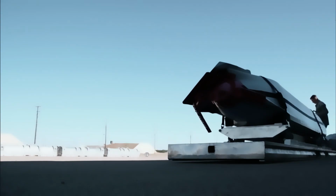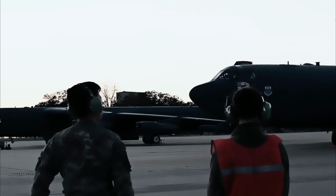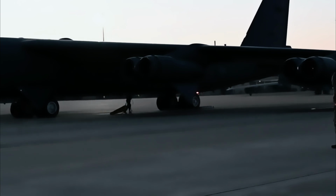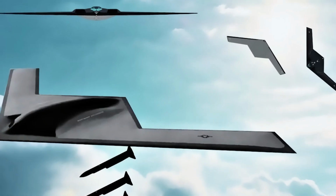We will continue to develop and refine dual-purpose weapons. This is not new. Bombers carrying cruise conventional and nuclear-capable missiles have been part of our calculus for decades. Standoff capabilities for our bombers and air-breathing weapons will remain important, Wetherington said.